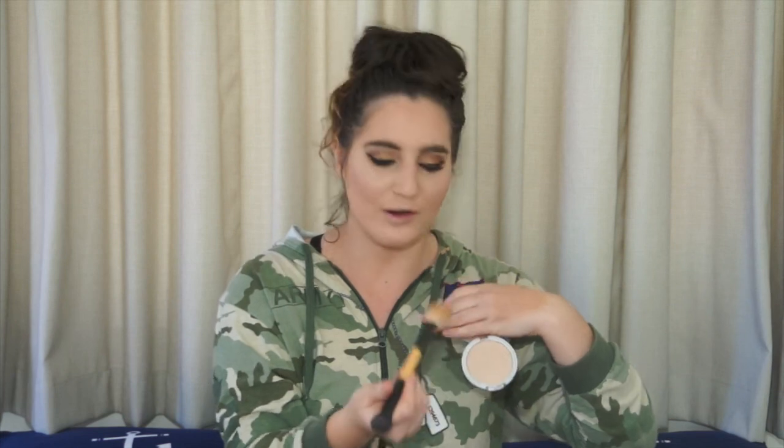I feel like it's a little bit hard to mess up highlighter. Like, you can't really put too much highlighter. The new look of putting highlighter down the middle of your nose, I feel like it looks really good on some people, but on me, I don't like it. Maybe it's because I have a bird nose, so it brings attention to it, and I hate it.